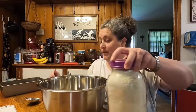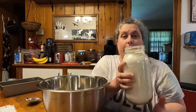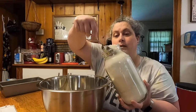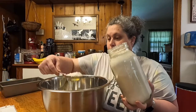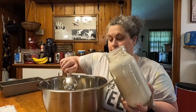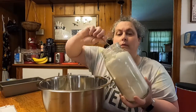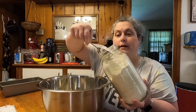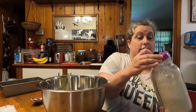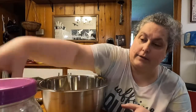2 cups of all-purpose flour. Yes, I have it in a little mason jar. It's a 1/2 gallon jar, because otherwise it would be in a big old 5-gallon bucket, and I just need some in my kitchen so I don't have to go to that 5-gallon bucket every time. That's just what I do, and that way I can have this on my counter in the kitchen.